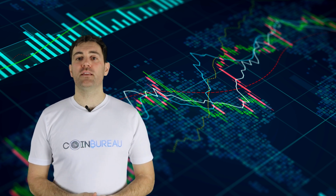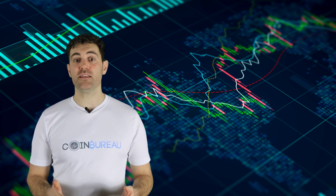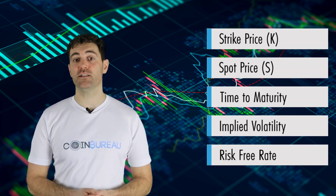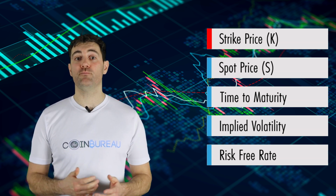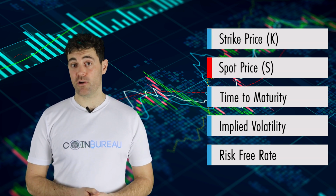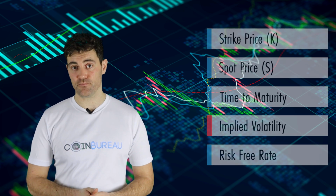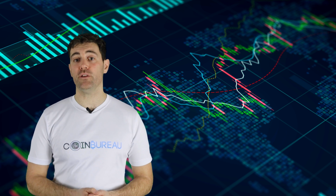When it comes to options, there are a number of variables or inputs that impact on its value. These are the strike price, the spot price, the time to maturity, the underlying implied Bitcoin volatility, and the risk-free rate. The strike price is the price at which you agree to buy or sell the option in the future. The spot price is the price right now. Time to maturity is how long the option has to go, and implied volatility is a measure of how risky the market is. Each of these factors impact on the value of the option in their own unique way.